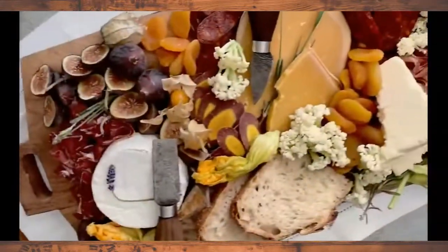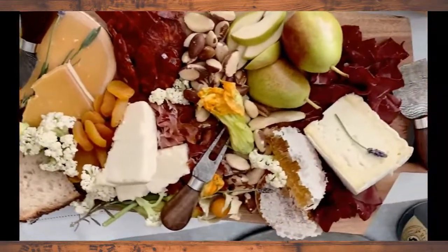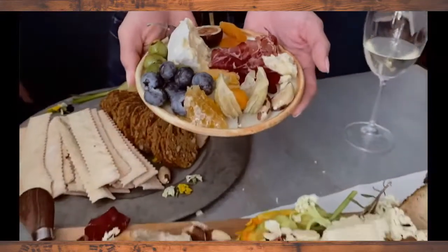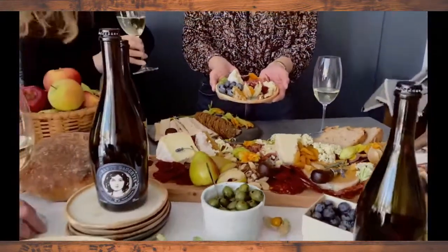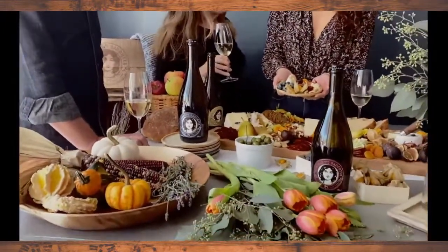That is good. So we have this beautiful spread in front of us, but it's also really fun that when it is time to eat, you get to make your own little cheese board on top of your plate. It's gorgeous. I think we should dig into that pretty soon. Yes, let's do that. This is like a little mini version of that. It's stunning. You can't wait to prepare your own. Absolutely. It's fun.